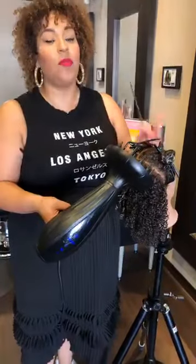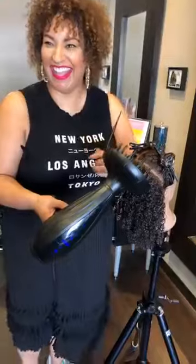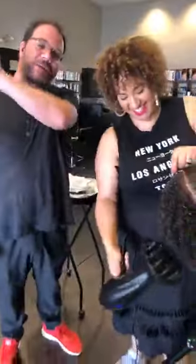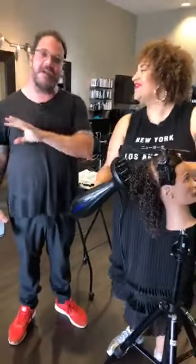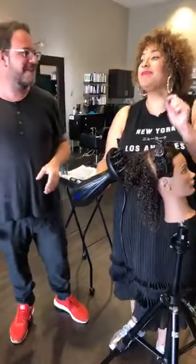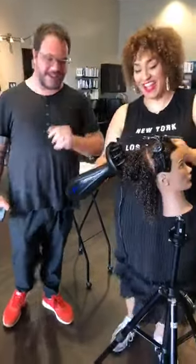So what if we could actually change the conversation with our curly haired guests and help them see that they actually have the best hair? I'm going to steal a line from Robert Cromeans. In one of his salons, he had it painted above the door: all of our clients think they have the worst hair. Our job is to help them love it, to make them think that they have the best hair in the world. I love that.